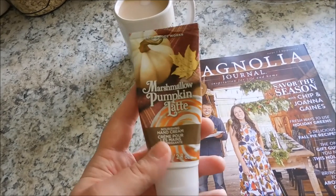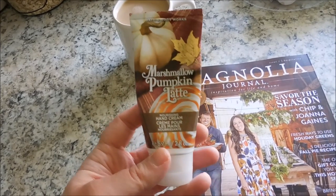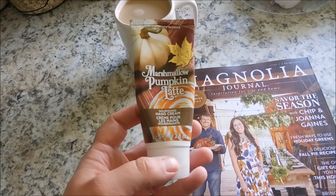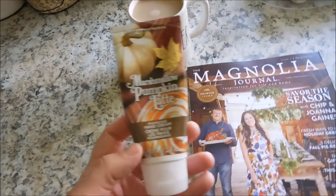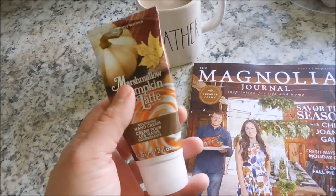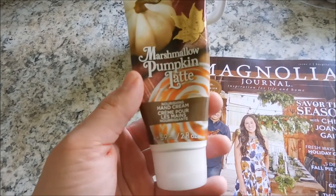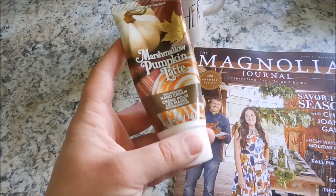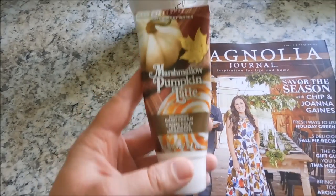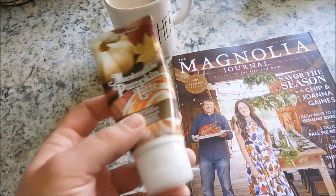I haven't used Bath & Body Works in seriously probably like 5 or 6 years, because when I was selling Scentsy, we had our own line of hand creams, and they were incredible, and they were so good, but they no longer have those hand creams anymore. So I picked this up just recently on a trip to Bath & Body Works, the first time I've been in there in, like I said, years and years, and I'm loving this.